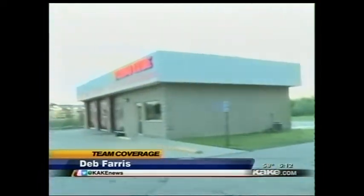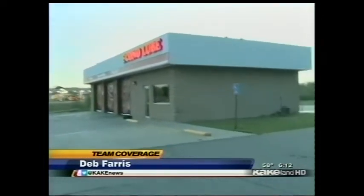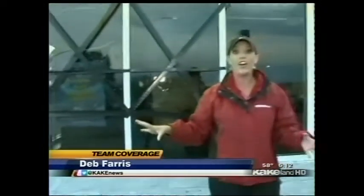I know we've talked about homes and cars, but obviously businesses here too. There's a business right next door. Those garage doors were also broken out by the hail. So there's going to be a lot of repair work going on in this area in order for these businesses to get back up and running. I know the sign here says that this business, Meineke, will be open at 7:30. So I'm sure they'll have people out here fixing the windows right away. We're live in Northeast Wichita. Deb Ferris, KAKE News. Thanks, Deb.